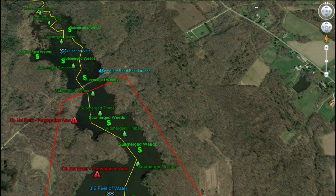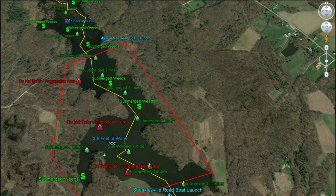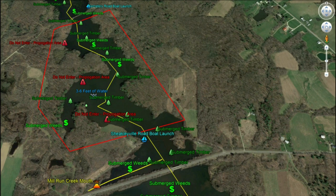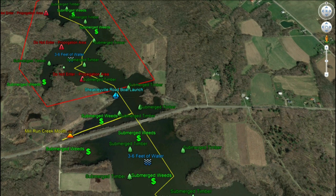Now, one thing to mention, this end of the lake is actually a propagation area. So in the state game lands, they have areas marked off that are supposed to remain undisturbed. So you cannot, to my knowledge, get in there and do any form of fishing or hunting. So this propagation area I have marked off in red. You guys have to look for the signs. We're not going to discuss any of the elements in there, but the channel is going to run through. Again, there's good weed structure, and then we're going to get to the other end of the propagation area and find Shakelyville Road Boat Launch.